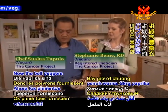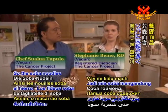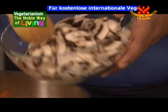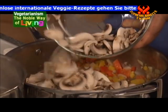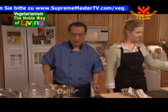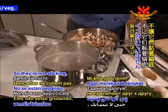Now the bell peppers provide a lot of vitamin C, and vitamin C helps our bodies absorb iron. The soba noodles contain quite a bit of iron, so eating those foods together is going to help our bodies take in that iron. We're going to add our mushrooms. Let's stir our pasta up. All right, they're not sticking, they're doing pretty good.